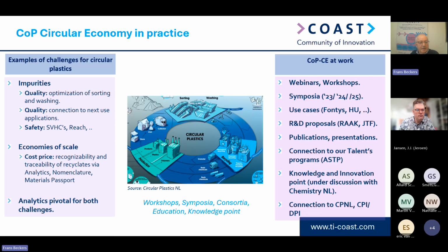So what do we do in our community of practice? On one hand, we look at in-depth content aspects of materials, so the impurities, and how can we optimize the sorting and washing of materials. How can we connect them to next use applications, as I already explained, but also the safety aspects that play a role. How can you also make sure that you don't need specific additives and materials anymore that could be a barrier in the circularity of a material.